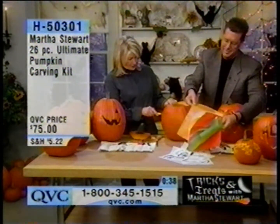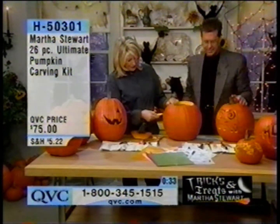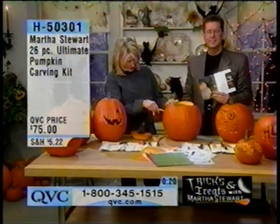Do you have a pumpkin farm nearby? Yes, a huge pumpkin farm. Oh, it's so much fun to go and do that. It's so much fun, and this is the time of year not only to go and get your pumpkins, but also to go and pick apples and all kinds of things. Absolutely, and we make it a family event every year, and so we're very excited.